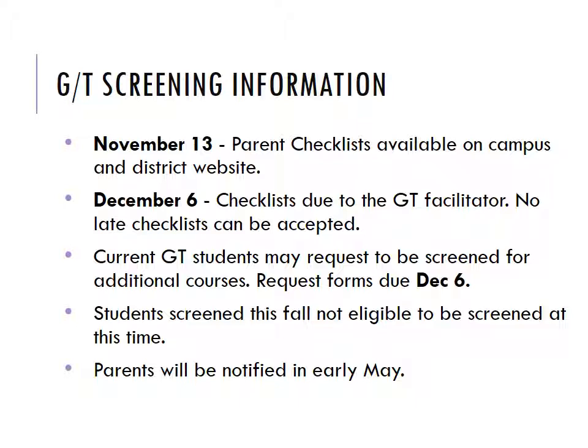It is important to note that December 6th is much earlier than traditionally scheduled deadlines. Most of the deadlines the last few years have been in January, so this will be somewhat of a change for parents.